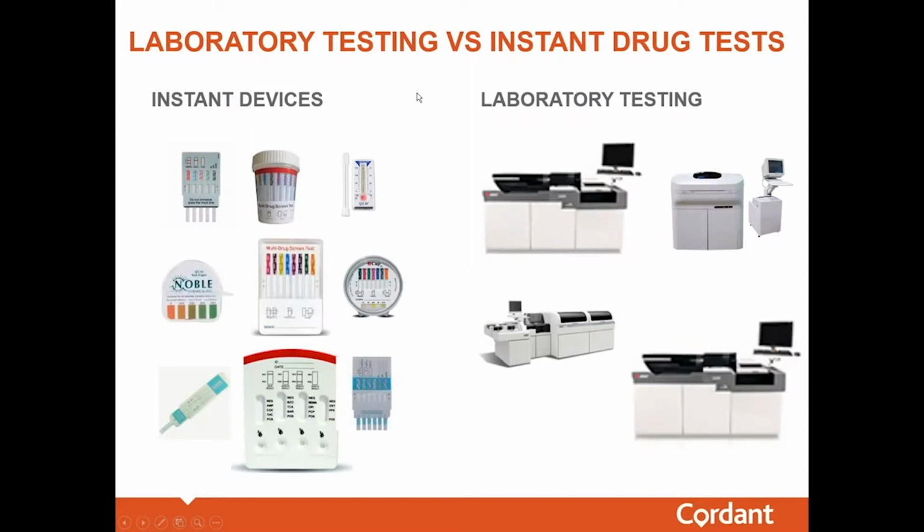Instant test devices have been around for a very long time. In fact, one of the earliest instant test devices showed up in the late 70s, early 80s, and these were not for drug testing. Drug testing devices are fairly recent, but this was for pregnancy tests, initially used in physicians' offices and laboratories, and later on went into the home testing market. So instant devices in all shapes and forms for various different drugs and hormones and compounds have been around for a long, long time. And as I said, they're very, very popular.